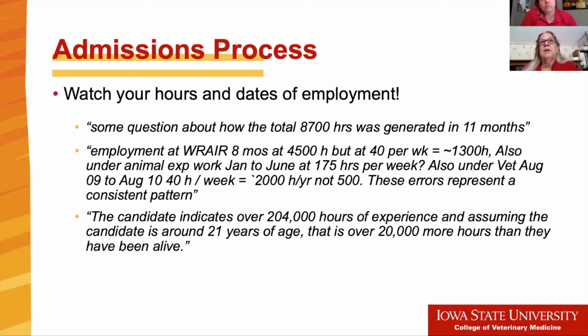I also tell people, if you grew up on a farm, that's great. Start looking at how much time you spent from the time you were around 15, 16. Even if you think you did an awful lot at 8, 10, 12, use those hours. It sounds a lot more reasonable to our committee. Whether you have 10,000 hours doing something or 5,000 does not really make a difference. But putting too many hours down can really hurt your application, so double check everything.